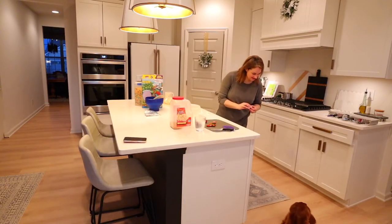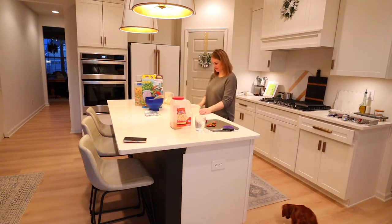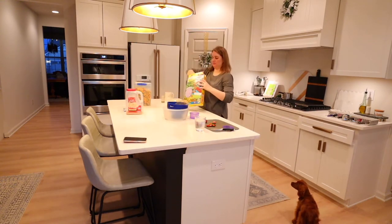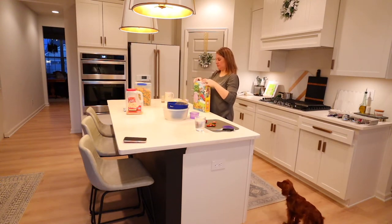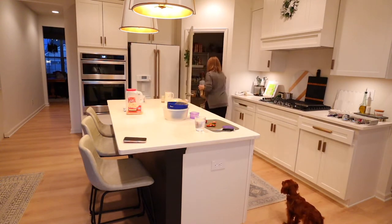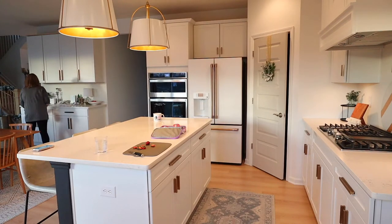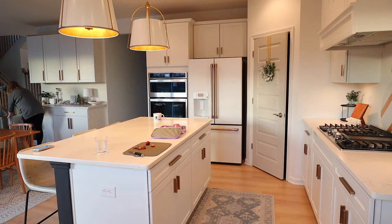But we make popcorn all the time, and yes, it is my dog's favorite food. But my boys take popcorn in their lunch every single day, and we were out this morning, so I had to quickly make that. And then I am going to clean up the rest of our stuff so we can get to cleaning.